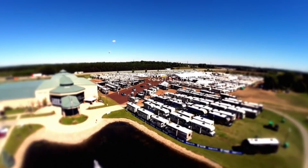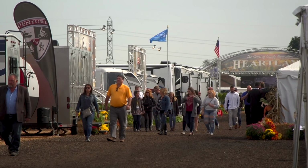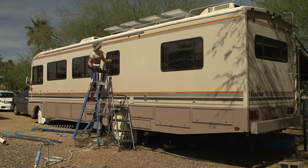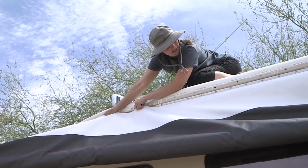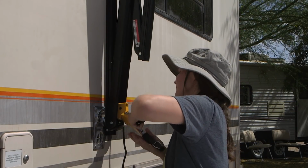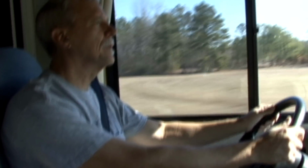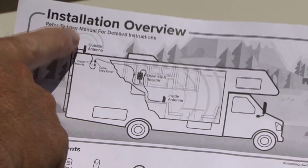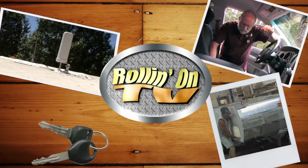This week, we give you a quick peek of this year's RV Industry Open House in Elkhart, Indiana, with full coverage of the event starting next week. Then, we revisit Pippy Peterson as she installs a new carefree power awning on her Bounder motorhome. She is definitely a talented DIYer when it comes to RV maintenance and retrofitting. Also, Mark and Don Polk from RV Education 101 show us how to install a cellular signal booster in your RV. These stories and more on this week's Rollin On TV.